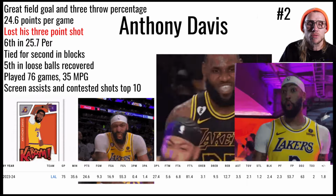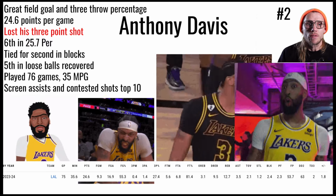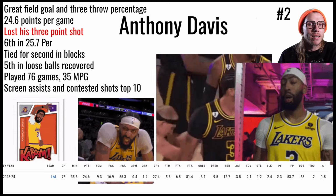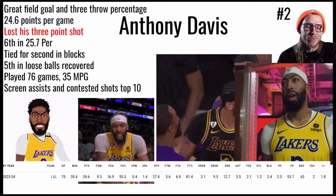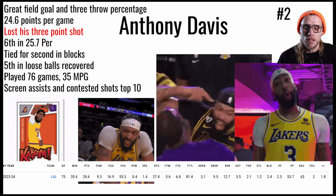Played 76 games, 35 minutes a game. This was awesome for Anthony Davis. Everyone clowns him for being inconsistent, being very injury prone, but Anthony Data Davis, that's the other nickname that they gave him. So screen assists and contested shots, top 10. He's a hustle leader this year.